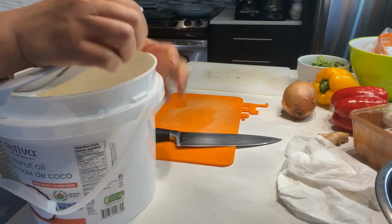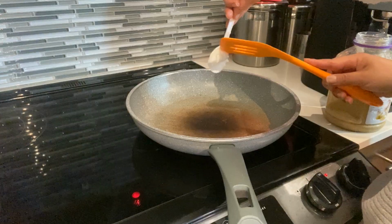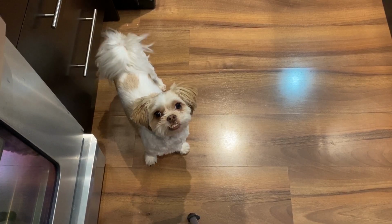I use coconut oil for my cooking most of the time. You can use any oil that you want. For the broccoli and cauliflower, I just do a basic stir fry, just some oil, garlic, and then salt, garlic powder, and that's it.